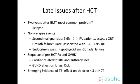Growth failure can occur as well in transplant. Some people think that every patient getting a transplant has growth failure, but that's not true. It's been very much associated with cranial irradiation, and it definitely can occur. When it does occur, it's usually addressed by use of growth hormone. Hypothyroidism and gonadal failure are some of the endocrine issues that can occur after transplant. Gonadal failure in myeloablative regimens occurs almost universally. Hypothyroidism can occur in somewhere between 25 and 35% of patients, depending on the preparative regimen they've had and any previous radiation that they might have had to the neck area.